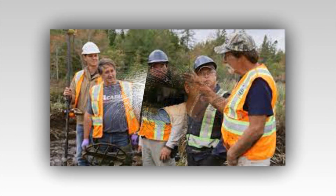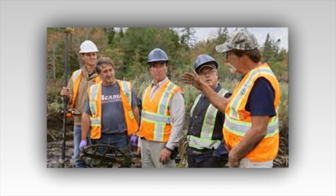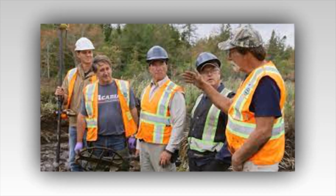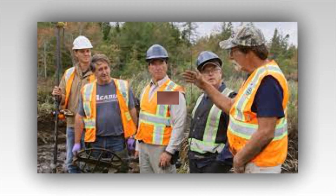"Guys," he muttered, "this isn't a small void. This is something big." "How big?" Marty asked, leaning in. Craig hesitated. "We're talking about something huge, way larger than any tunnel or cavity we've found before. It's at least 50 feet wide and runs laterally beneath the island for a considerable distance." A moment of stunned silence hung in the air.